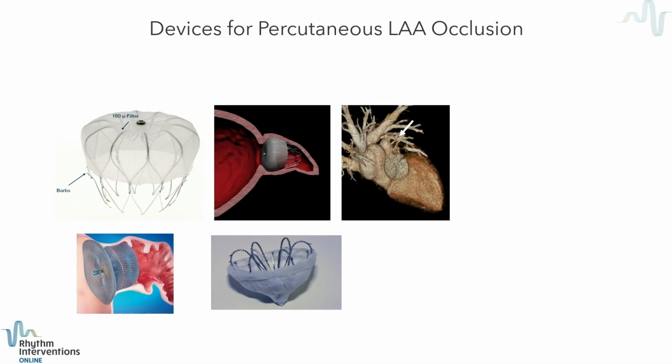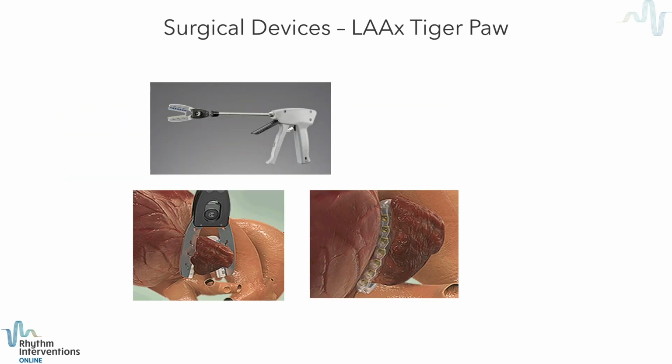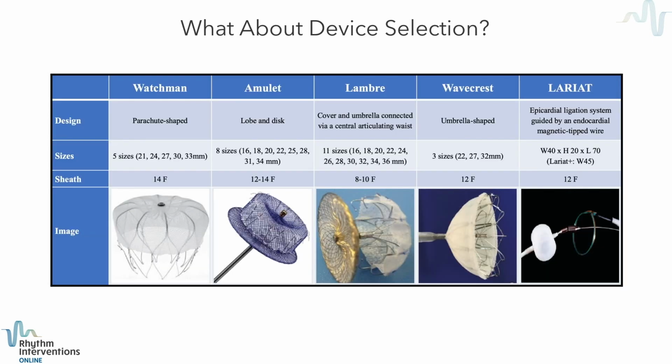I think we have many devices. These are percutaneous devices. Next slide. We have the Amulet. We have the Watchman. We have many more in Europe. We have surgical epicardial devices, AtriClip, Lariat, many devices. Next slide. Each of them can be used with different anatomy, with different anticoagulation management, with different characteristics of each of the patients. Next slide.